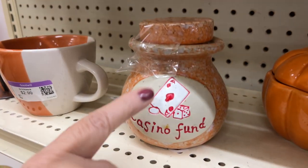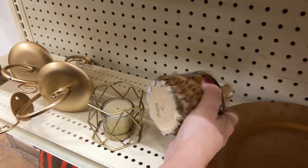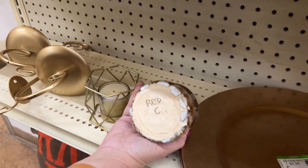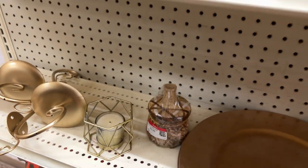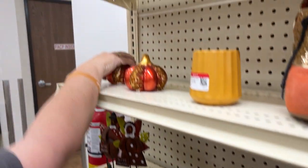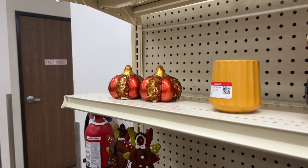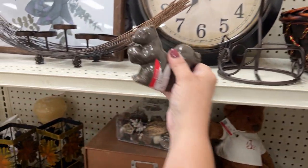And we have, well, there you go, a casino fund. And what is this piece down here? It's like a piece of pottery. It was made by Red Sea. Interesting choice. And of course, we have some Thanksgiving and Halloween accent pieces. Oh, let's go over here. These shelves are full. William Squirrel.